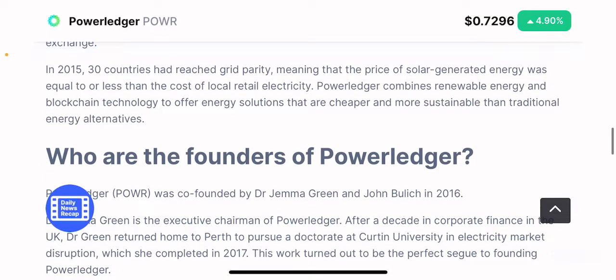In 2015, 30 countries had reached grid parity, meaning that the price of solar generated energy was equal to or less than the cost of local retail electricity. So this is pretty cool because in 2015, about 30 countries reached grid parity, with solar energy costing equal to or less than local retail energy, something they achieved in a decentralized manner, right?